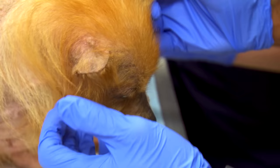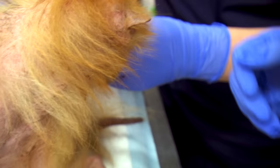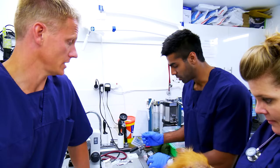So, Dr. Riaz, what do you think? I think what we should find out first is the skin problem, whether it is a simple skin problem, whether it's just a parasite or something like that, or there's an underlying cause, perhaps. I think we should start with some skin scrapes. Good, you've done this before? Yes, in training.